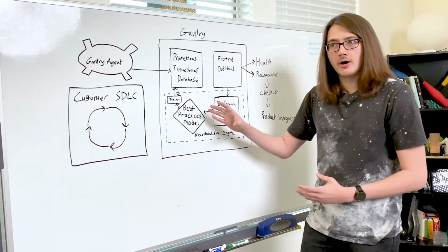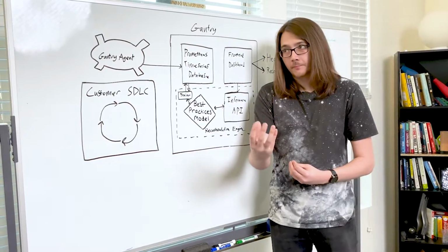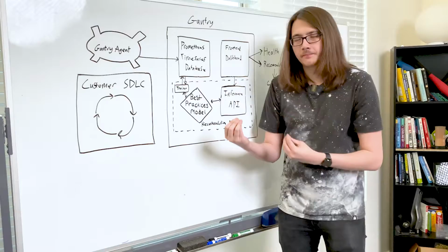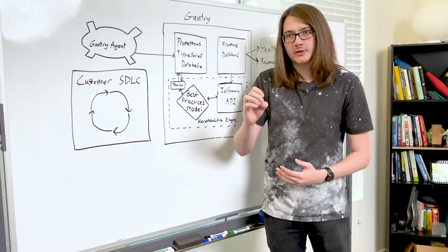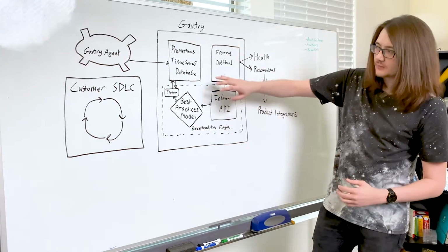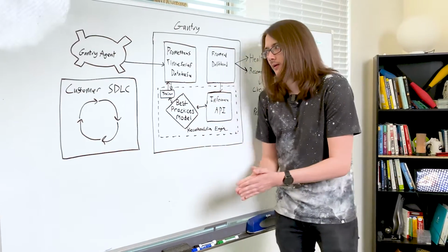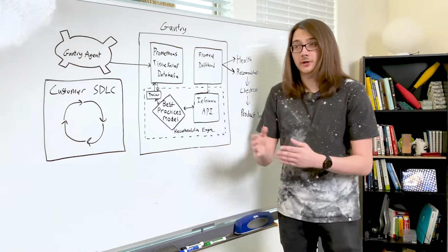And through a machine learning model, we can take this information about your platform and help show you what you're doing well, what you can improve upon, and give you concrete steps to bring yourself into compliance with SRE best practices. So we have our time series database. We built a model. And now we have an API and a dashboard that is available to you.